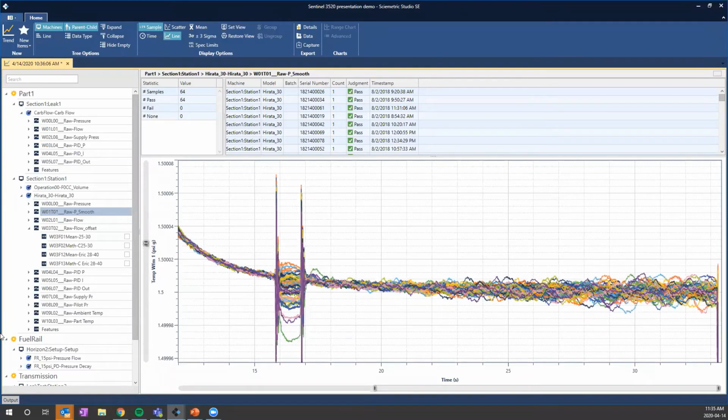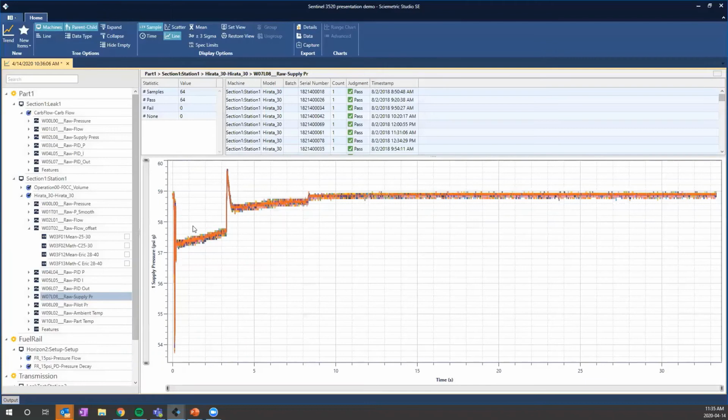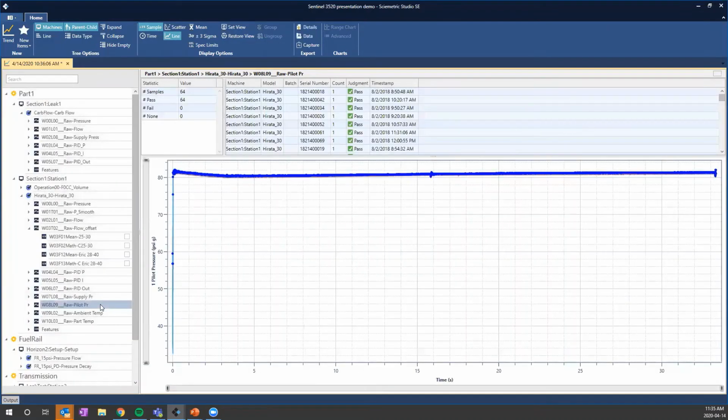At the same time, we were looking at things like, what's our supply pressure? So we see that our supply pressure is very stable. This is during our fast fill, so obviously we're going to pull down that headroom a little bit more. Then our precision fill, and then once we get into our stabilize, where the part is full, just maintaining that couple cc leak rate. Same with things like our pilot pressure.